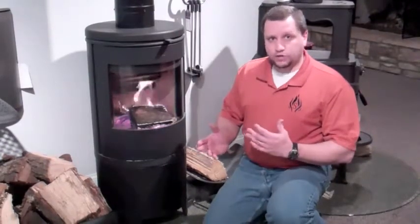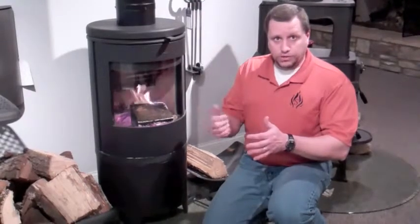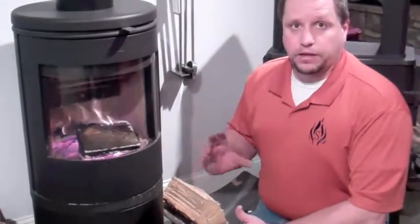So you should get a 10 to 12 year lifespan on those. What that silicone doesn't do that the rope does do is allow the stove to expand and contract with heat. So it actually is a far better way to do things, even though it may be a little bit more expensive. Morso stoves also use a vermiculite inner liner.